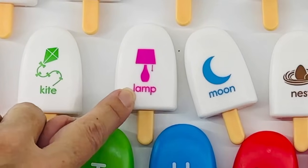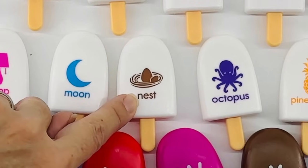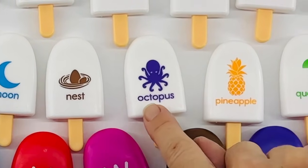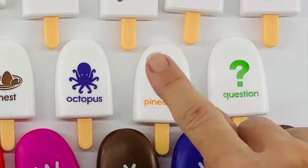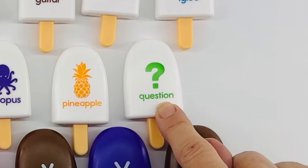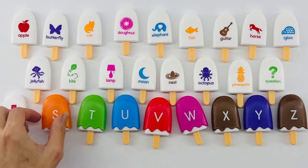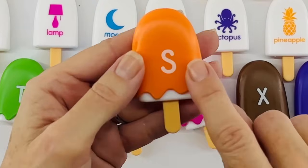L for lamp. M is for moon. N is for nest. O is for octopus. P is for pineapple. Q is for question. And R is for robot. I wonder what S is for. Well, this one is orange.